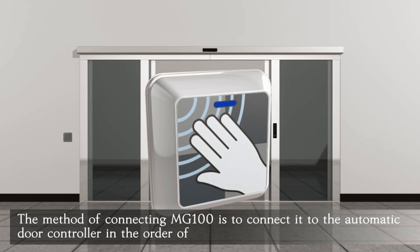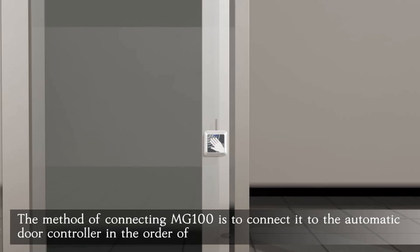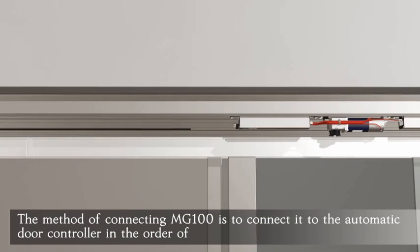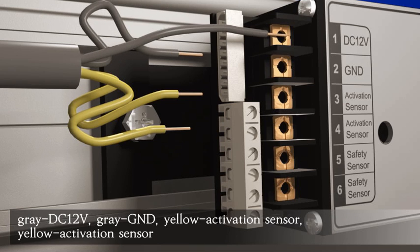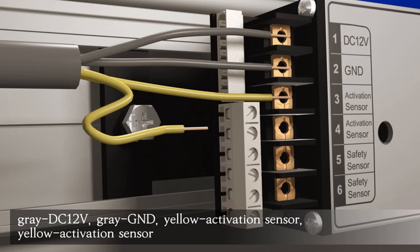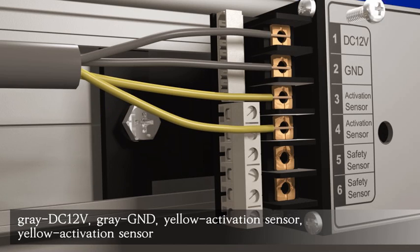The method of connecting MG100 is to connect it to the automatic door controller in the order of gray to DC 12 voltage, gray to ground, yellow to activation sensor, yellow to activation sensor.